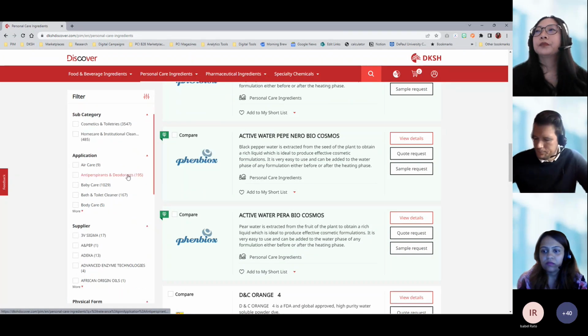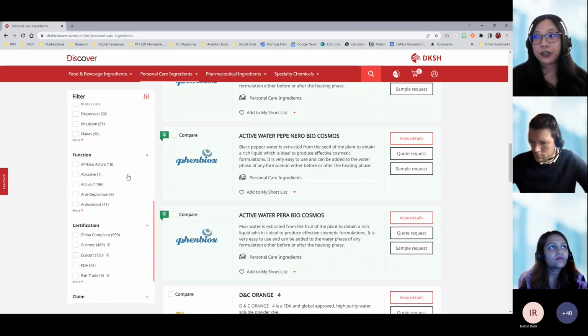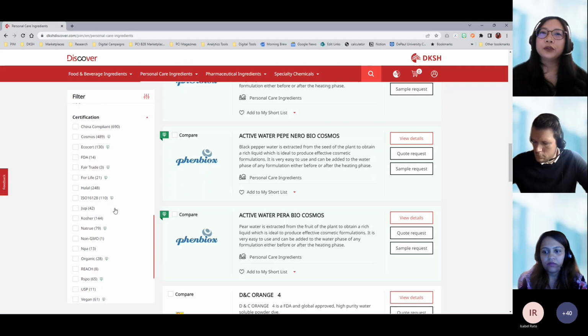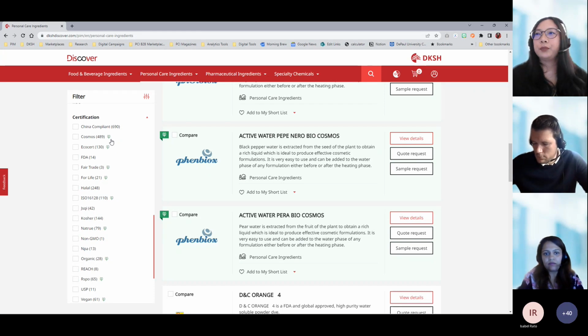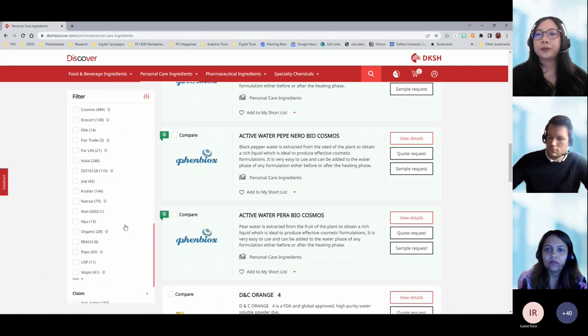Specifically for personal care, we have also identified certain certifications as being within the framework of sustainability. Within the left panel over here, you will notice that some of the certifications contain a green leaf icon, and this is how we identify it as being within our sustainable framework. Those relating to Cosmos, For Life, Not True, Vegan, and so forth.